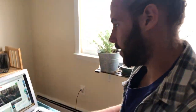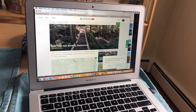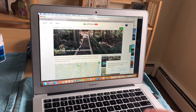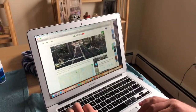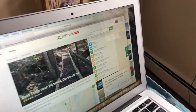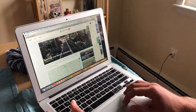All right, so I have right here one of my favorite websites. It's an amazing resource. It's alltrails.com. It's a massive database with tons of information, write-ups, all of the stats, everything like that on just so many trails all over the world. I use it all the time. So right now we're in Winstead, Connecticut. So I type in Winstead, Connecticut. It's going to search for hiking trails near there.